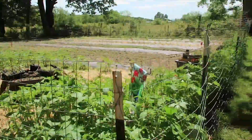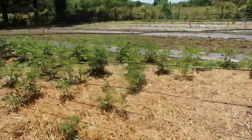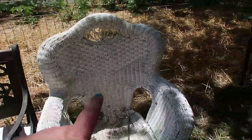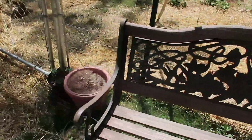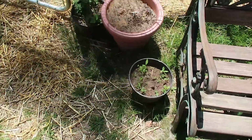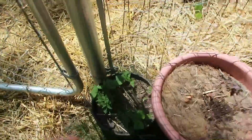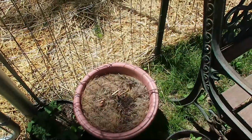So, okay, we've seen the garden. Let's go in now. And then this is just an outdoor wicker chair I found in the trash many years ago. Old bench I've probably had for 20 years. Some pots. These have zinnias in them. I think these are also some snapdragons. That does not look like anything is coming up in it, so I'll have to fix that.